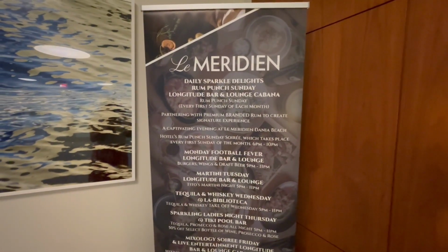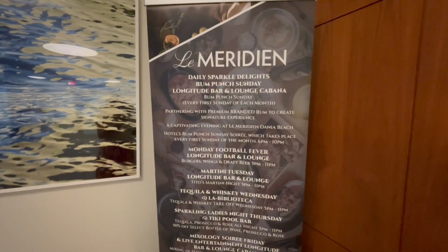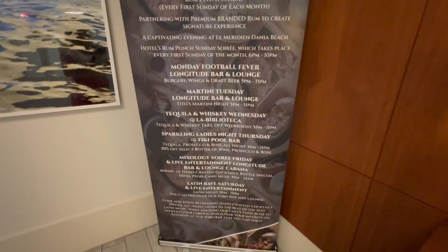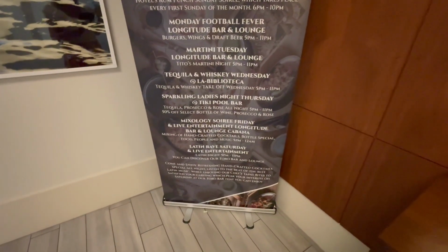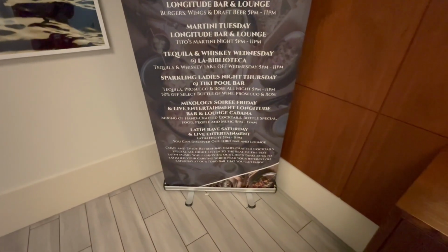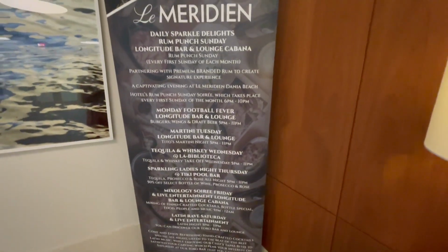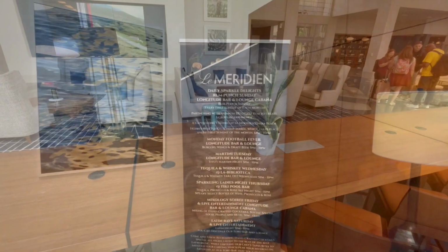I'm sure this will change seasonally, but on Sundays they happen to have a rum punch on the first Sunday of each month. They also do Monday Night Football Fever, Martini Tuesday, Tequila and Whiskey Wednesday, Sparkling Ladies Night at the Tiki Pool Bar on Thursdays, then a mixology soiree on Friday, and then a Latin rave and live entertainment on Saturdays. So there is something every single evening for you to be able to enjoy.